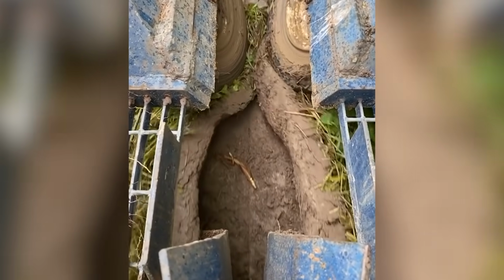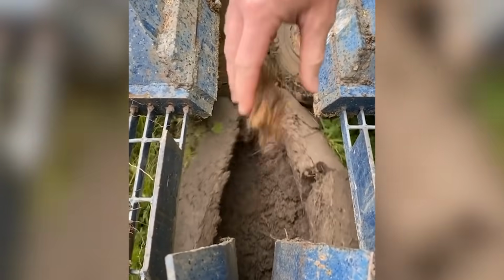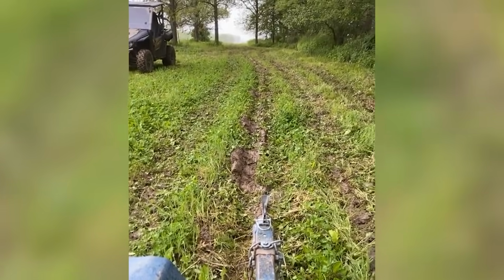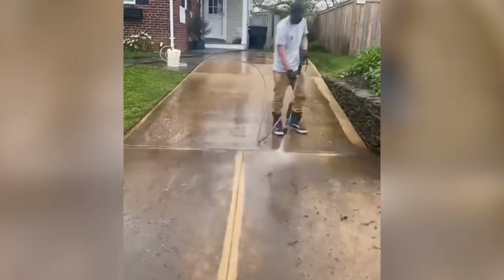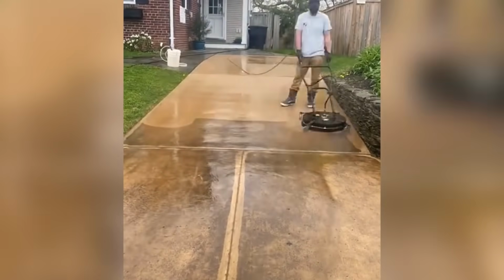This machine opens the ground to let you plant something and closes it right after. It's just so efficient in a lot of ways. You can clean the ground with brushing and washing it off with a pressure washer. The result will be very shiny.